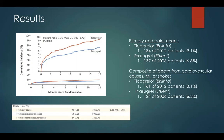As far as a primary endpoint event, in the Brilinta group, it was 9.1% of patients, or 184 of those 2012 who were put into that group at the beginning. In the Effient group, 6.8%, or 137 of the 2006 patients in that group had an endpoint event.